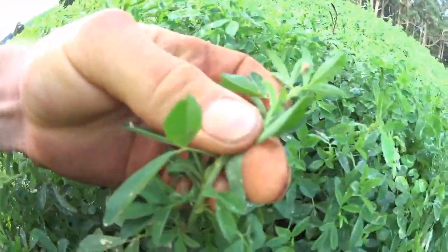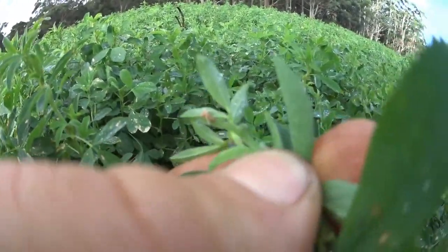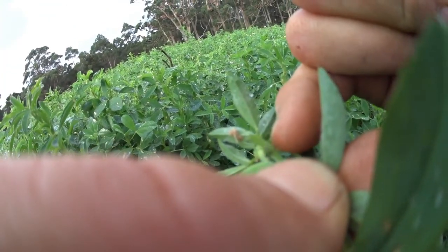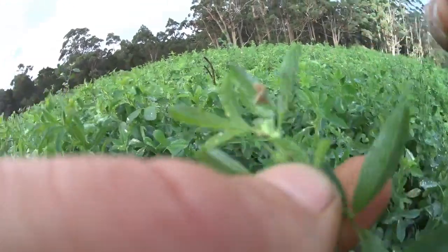There's a green one here. I'll show you this. You see that green one there? Usually a lucerne flea would jump away when you touch it. I touch him. He's sick. He doesn't want to go.